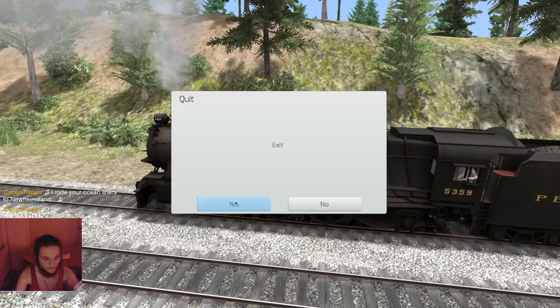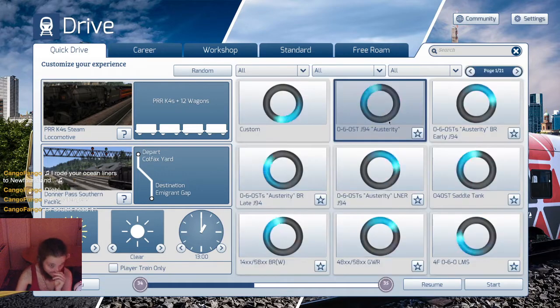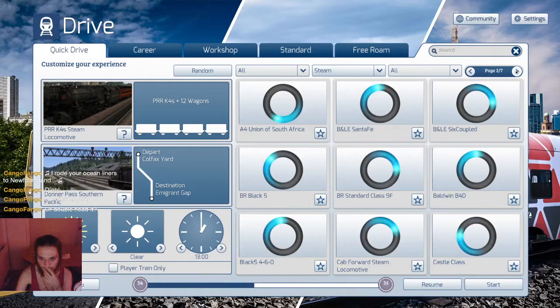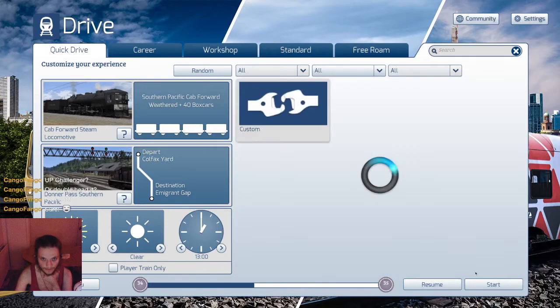Okay, let's try a different locomotive. UP Challenger? Ha! No, I want to try the cab forward again, because the cab forward is meant to go on this route. There we are. 40 boxcars seems like a lot. But I don't really want to edit the consist, so I can give it a try.